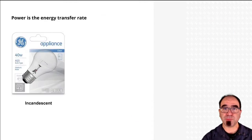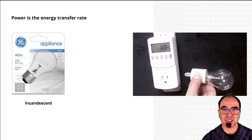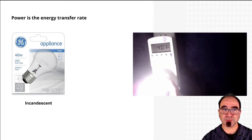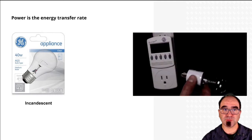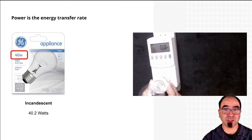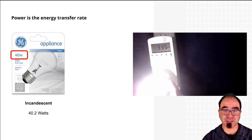Okay, so the power is the energy transfer rate, and we can use the kilowatt to measure it. So first, I'm going to plug in an old school incandescent light bulb to the kilowatt. When I plug it in, the kilowatt measures around 40.2 watts, which is a little more than the 40 watts printed on the package.